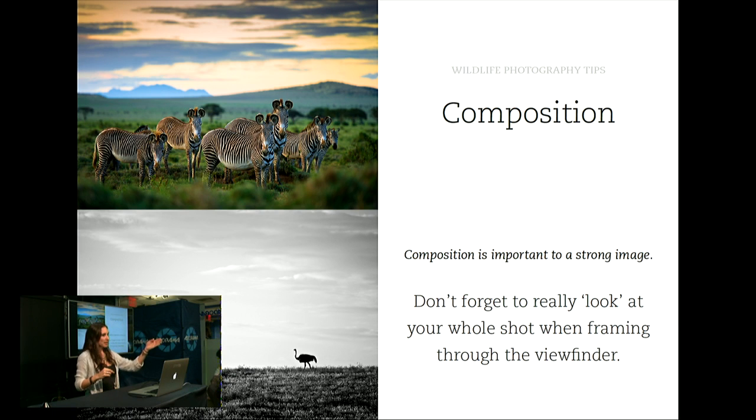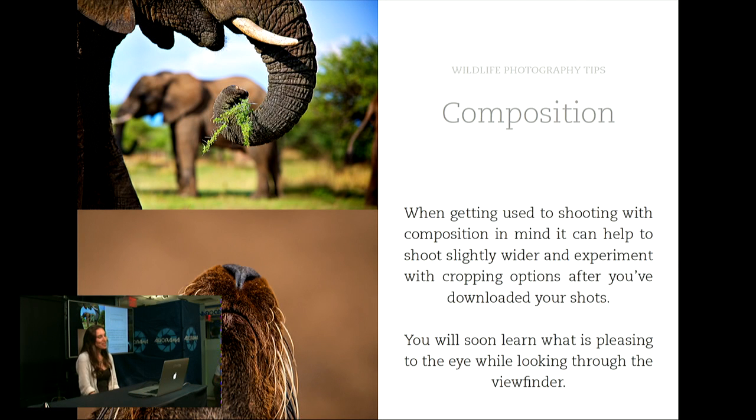Look at the background in relation to the subject. Make sure you're framing. That might mean moving slightly to get distracting objects out of the way, or just don't put everything in the middle all the time. Start playing with composition and moving things around. I like to take a variety of shots, and I'll touch on that in a second.